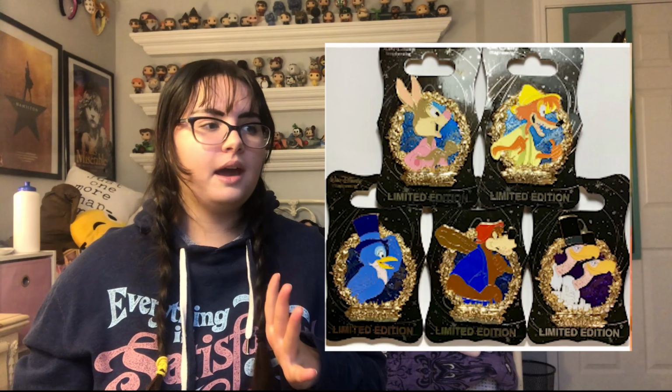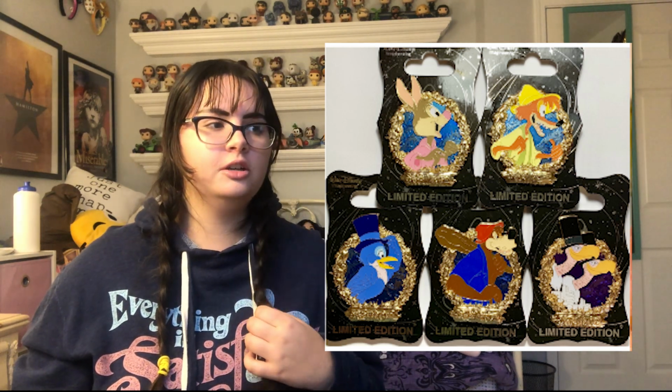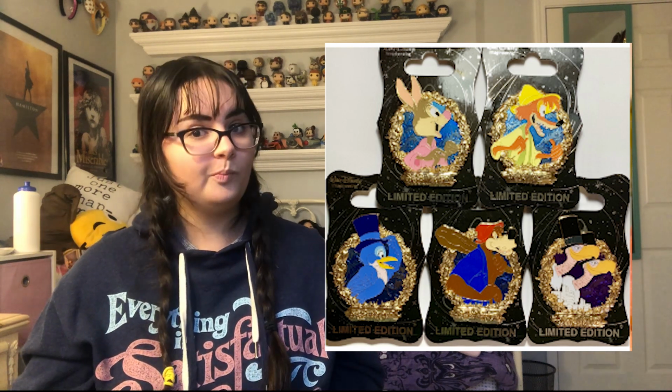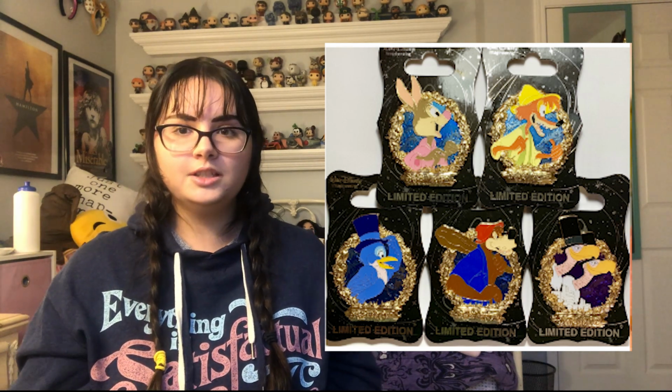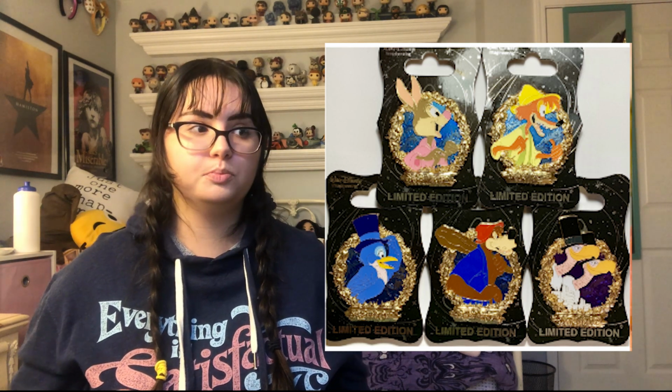There's this set, which is so beautiful, a limited edition of these portraits of the characters, which, you guys, after doing the research for this, I might have to go on an eBay spree. Next, we have this Brer Rabbit one. I'm lounging.